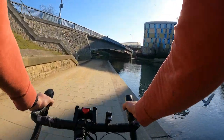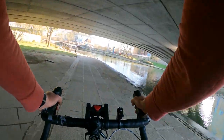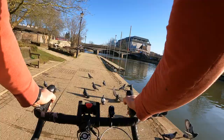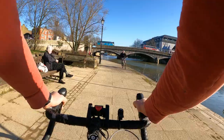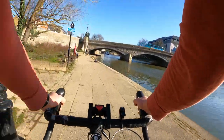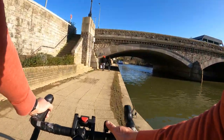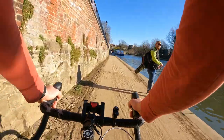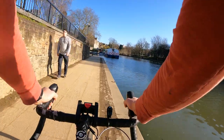There was a guy feeding birds here earlier, so let's see if we get a cool flock of birds shot. Guy's gone, but the birds are still here, so obviously don't want to run over anything, but come on, birds. Alright. People. Thanks. Almost at the end now.